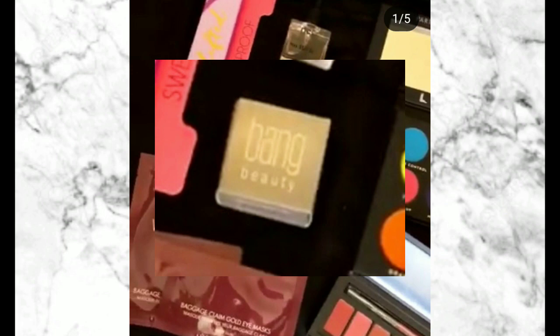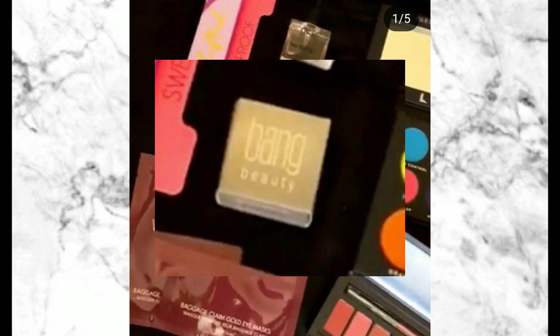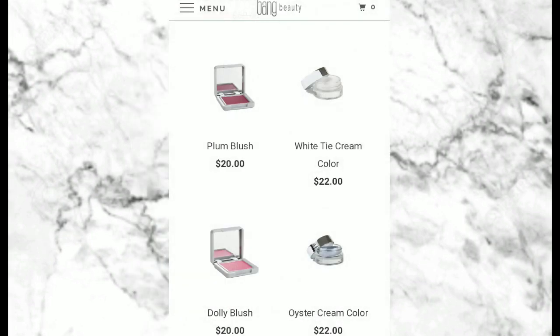We can see on the box it says Bang Beauty. Now when I went and did my research and looked on Bang Beauty's website, they only have a couple eye things and lip gloss. And of course, that little thing is not a lip gloss, so it has to be one of these eye products. And here's what you see on the screen, some of the screenshots that I had taken of what it could be.